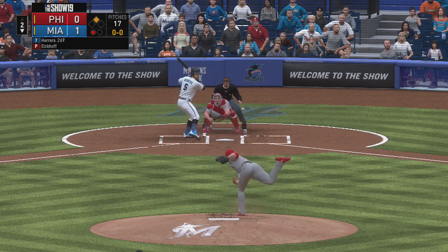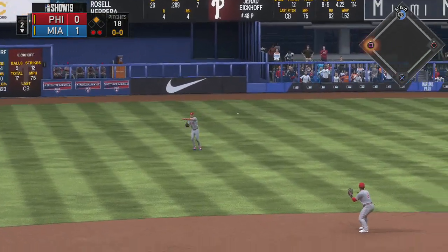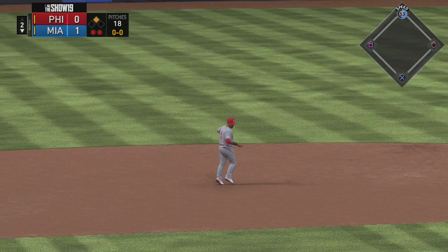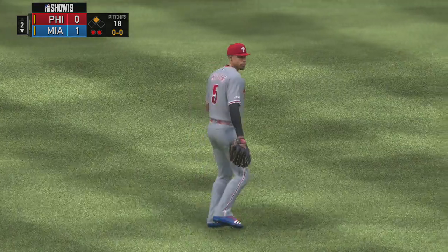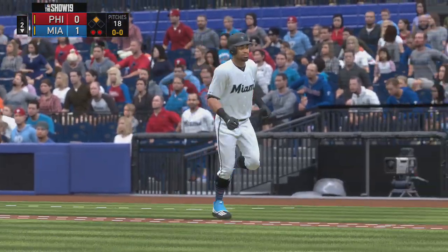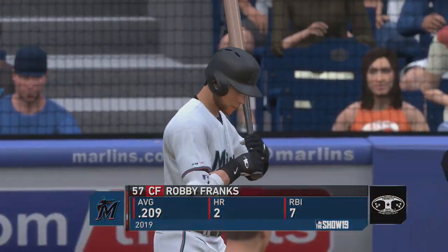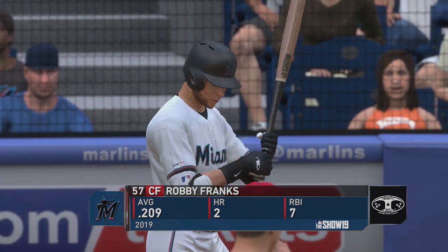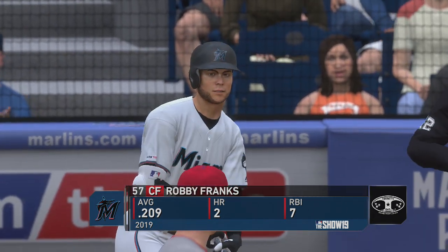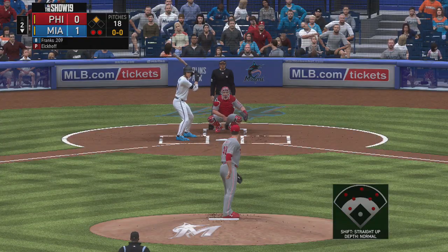From the stretch, here's the pitch. Line drive to left. But this will hang up just long enough to be run down in shallow left for a tough second out. Batting eighth, the center fielder, Robbie Frank. Now batting, Robbie Frank. He did not play last night, but clearly back in the starting 9 for this one.